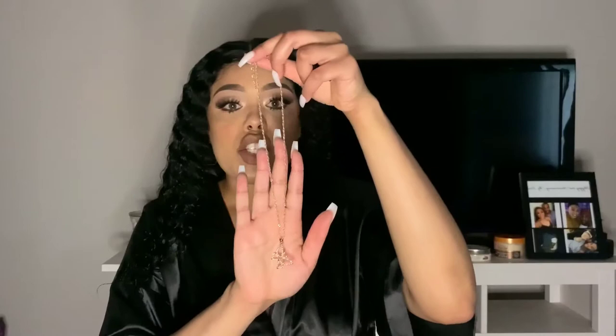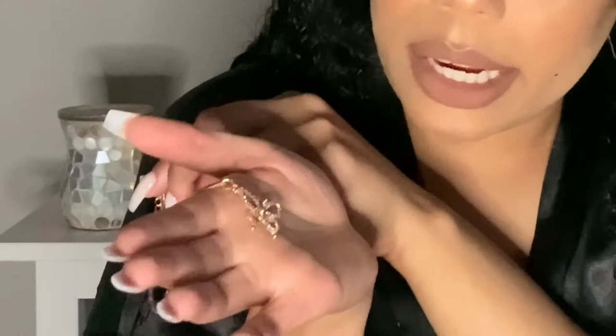Again, no filter, no edit. The diamonds are dancing by themselves. Very, very good quality. And the butterfly is well outlined. It has the two antennas on the top. Like, that is so cute. I'm having a butterfly moment.